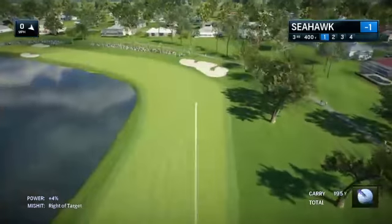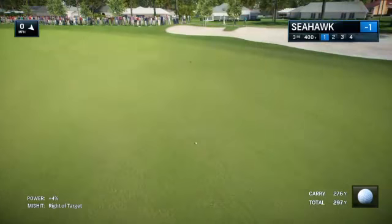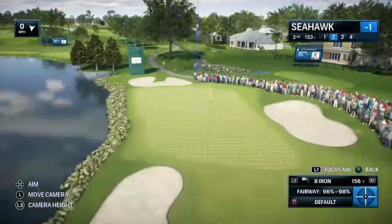Frank, did you hear the sound of that coming off the club face? It was like a cannon. Oh, that's it. New member of the 300-yard club. Good poke right there. Excellent lie. 155 yards away.